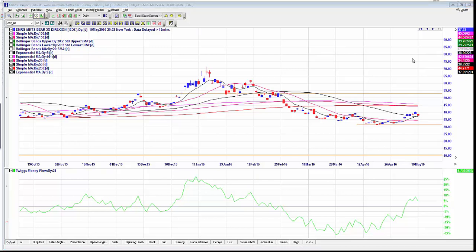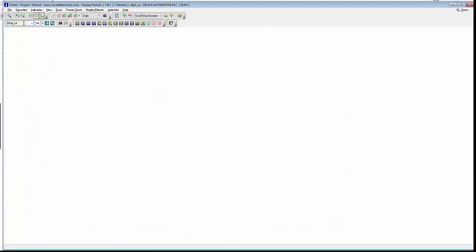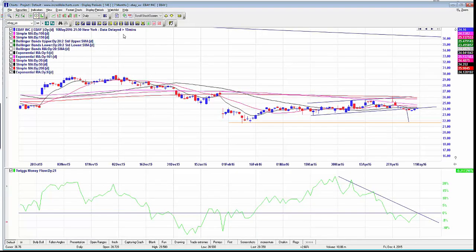Okay. So let's go through the other stocks. We've got DLPH. This is looking really well. Again, money flow has stayed negative. We're holding under resistance, so this one is holding up strongly, right under that resistance level there, you can see. Okay, we've got eBay looking really solid also. It's holding underneath its trend line resistance. Money flow is completely coming out the back door on eBay as well.